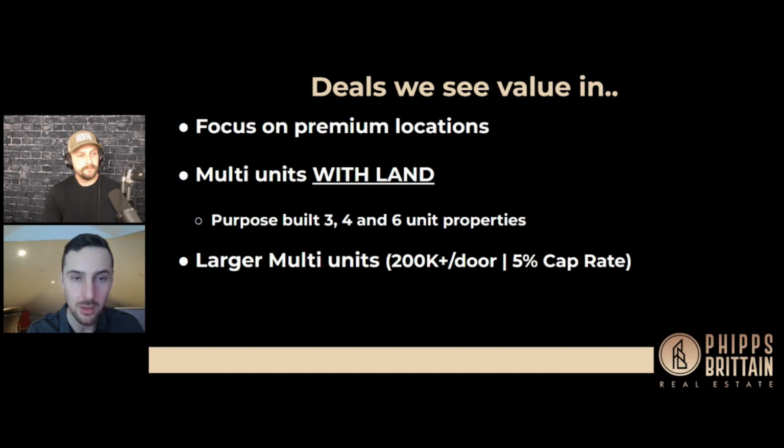Next, multi-units with land. Specifically to Kitchener. Kitchener has a lot of purpose-built 3, 4, 5, and 6-unit multis on residentially zoned lots with big lots in A-plus locations, in midtown locations that are walking distance to transit or close enough to transit that they can take transit anywhere. The reason why we want those with land, Adam, is the big problem with these smaller multi-units is they have underperforming market rents. Tenants that have been there for 3, 4, 5, 10 plus years are paying rents that are well below market value, which means your financing to acquire them is going to be worse.